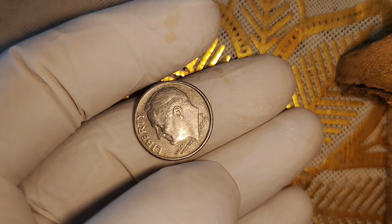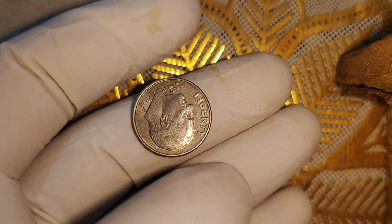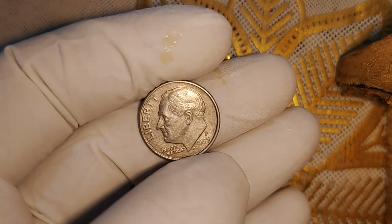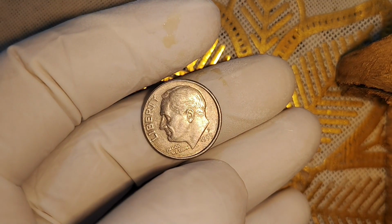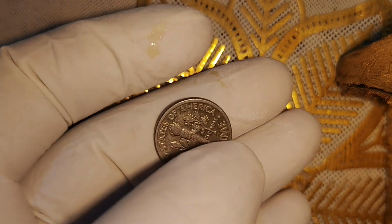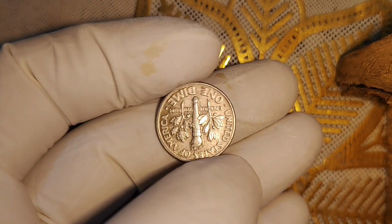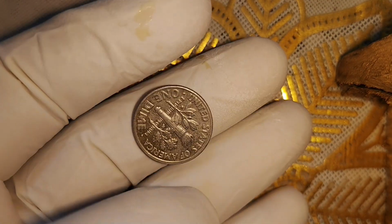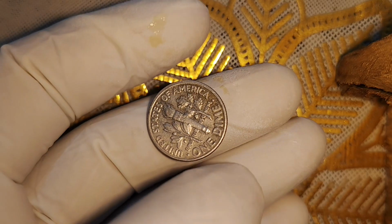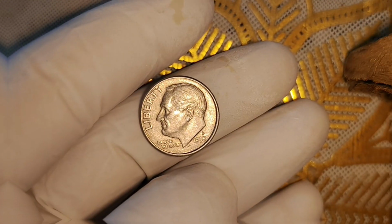Section 1. The story behind the dime, the history. The Roosevelt dime has been around since 1946, a tribute to President Franklin D. Roosevelt after his death. Designed by John R. Sinnock, the dime was more than just a coin. It was a symbol of America's fight against polio, the disease Roosevelt himself battled. The torch, olive branch, and oak branch on the back? Unity, peace, and strength.